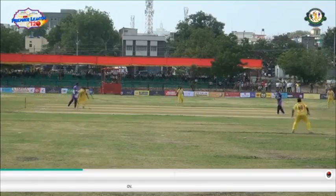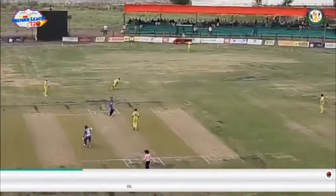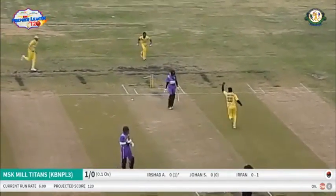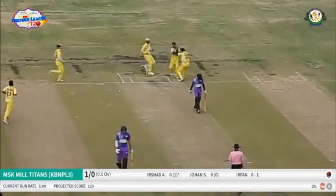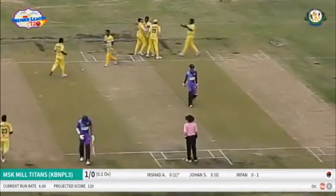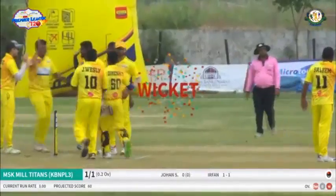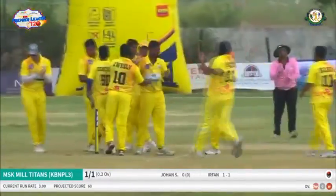Ibrahim starts off with a wide. The stumps have been uprooted. What a start, a dream start for the Aiwan Shahi Royals. This is a tremendous start. Stump has been uprooted. What a start. Well played.